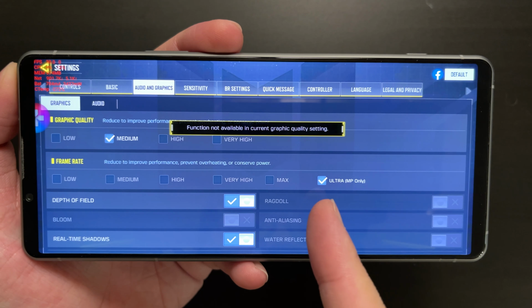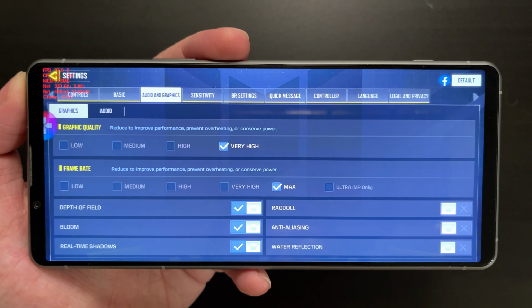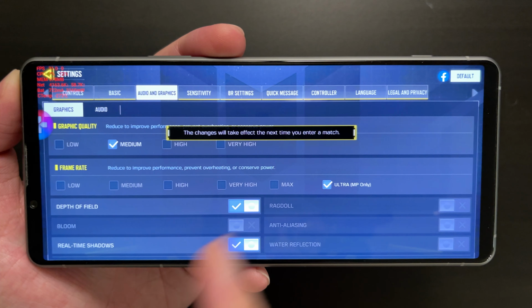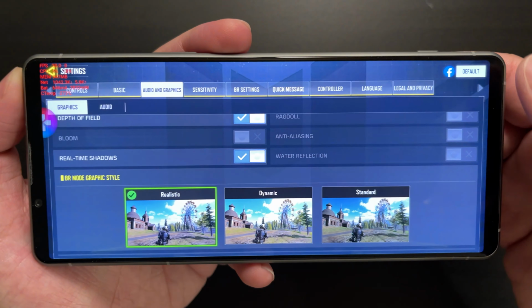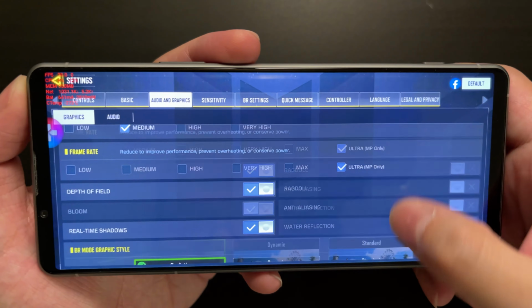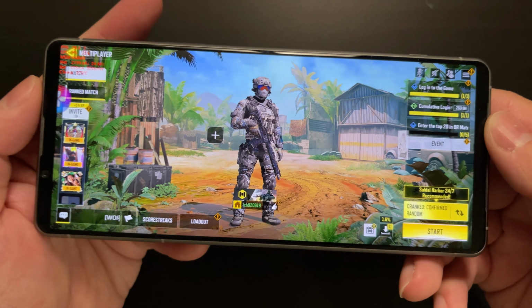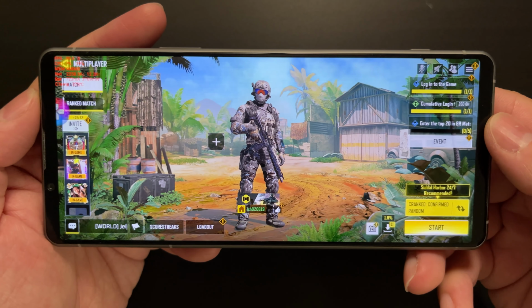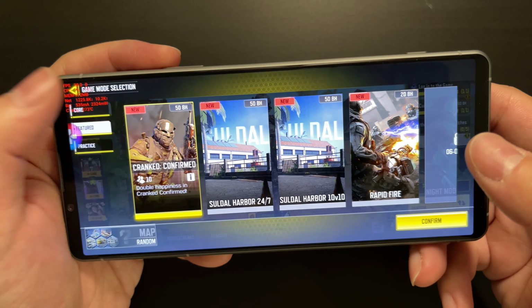This 120 FPS setting only works in multiplayer, and it will actually restrict your graphic quality to medium. So as you can see here, when I change the frame rate, it will set the graphic quality automatically to medium. But I guess that's fine. We can sacrifice a little bit of graphics quality for smoother gameplay, right? And let's start the multiplayer game.